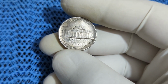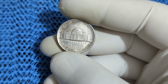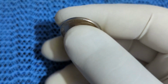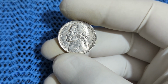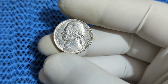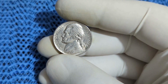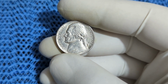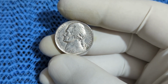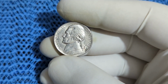The Jefferson nickel made its debut in 1938 as a tribute to Thomas Jefferson, the third President of the United States and principal author of the Declaration of Independence. The coin features a dignified portrait of Jefferson on the obverse, designed to highlight his intellectual legacy and importance in American history. On the reverse, the image of Monticello, Jefferson's Virginia estate, symbolizes his lifelong connection to architecture, innovation, and tradition.